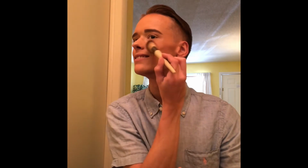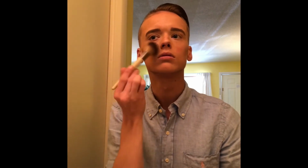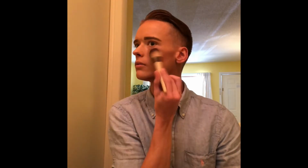Now I love this one because it is so buildable. I like to start with just a very little bit. And then I just like to blend it out and buff it. Because I'm not a huge fan of a whole lot of blush. But I do like a little bit, just to add a little bit of color to my cheeks. So that is done with that.